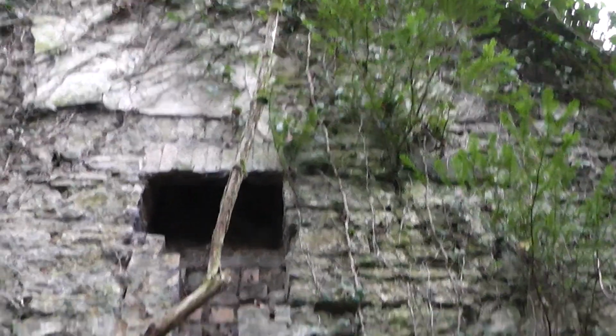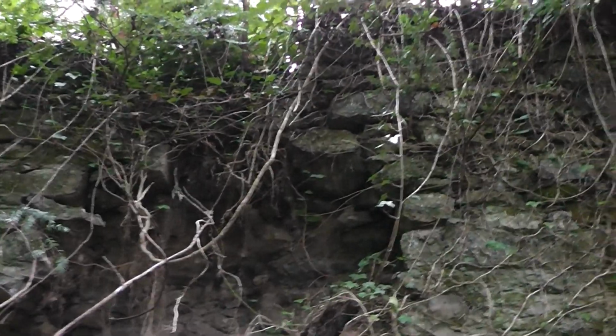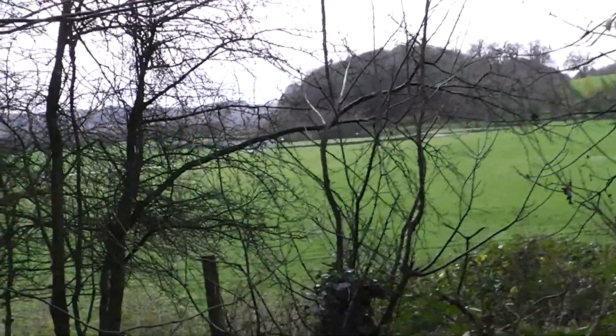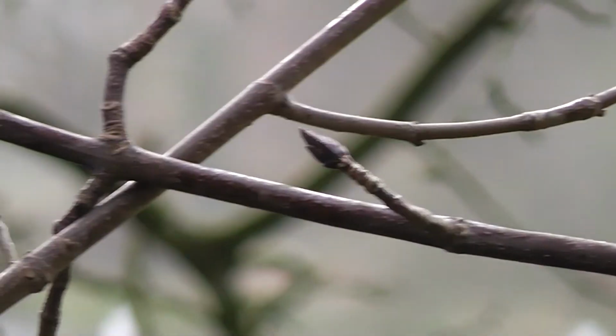All the fire surrounds are gone. You can see the tree coming right up in the middle here. And another blocked in window. So the walls are really starting to collapse quite badly now. And back outside. It's got a lovely view right across the fields. You can see the swans on the lake there.